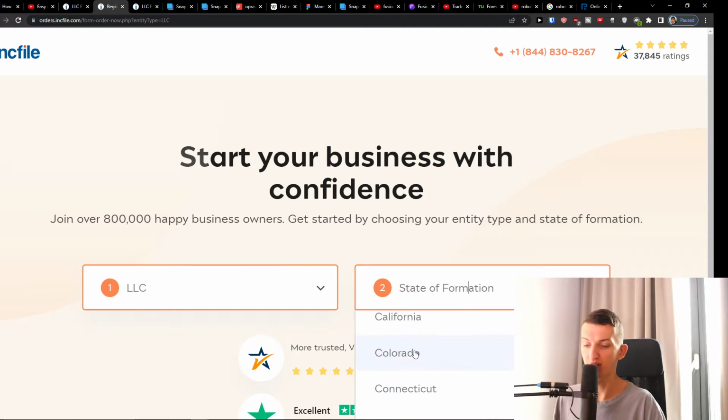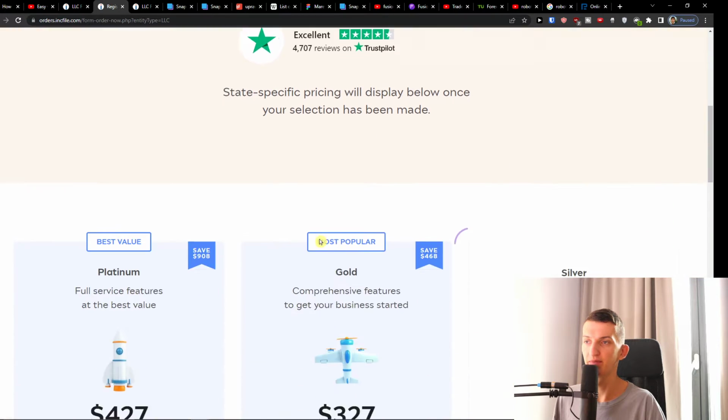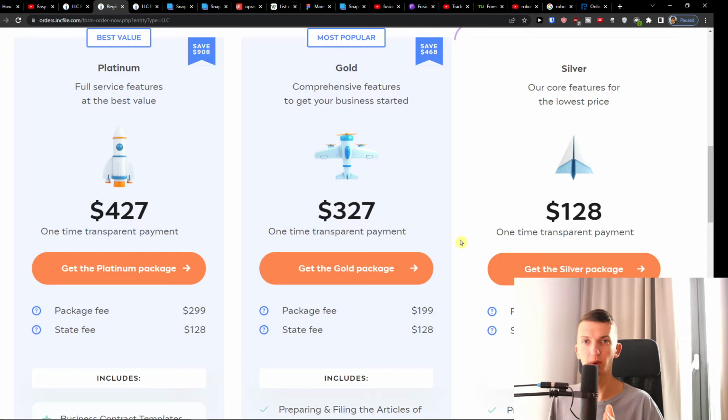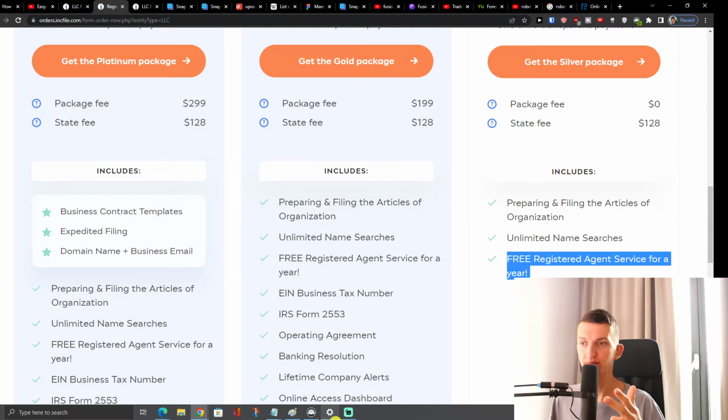So state of formation, I'm going to find here North Carolina. Then you have three options, three packages: silver, gold, and platinum. My recommendation is going with the middle one, gold, but you can go also with silver. You get the preparing and filing of the articles of organization, unlimited name searches, and a free registered agent service for a year.